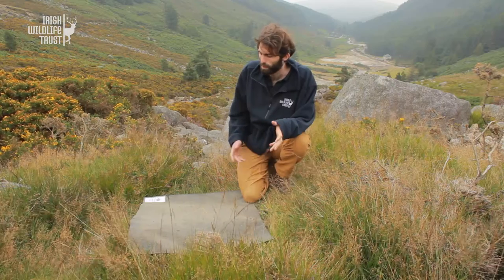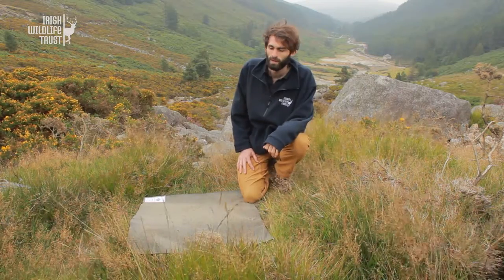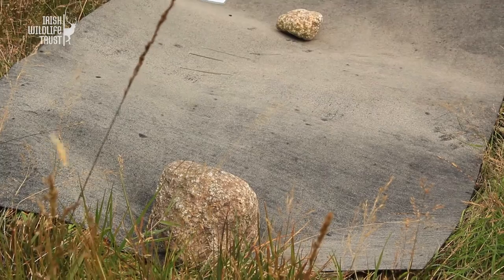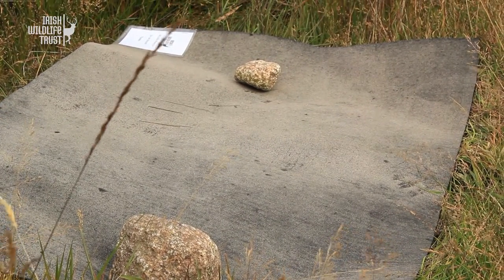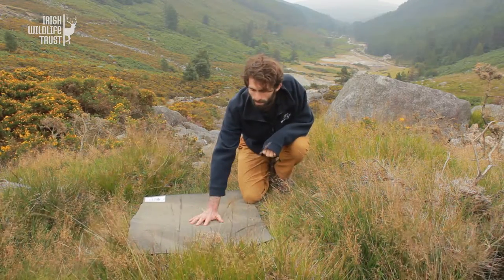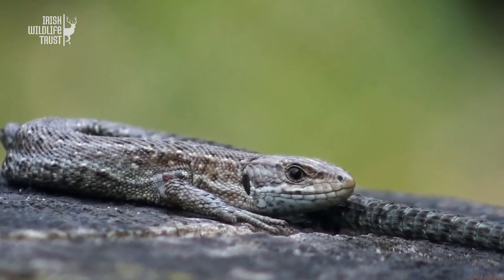When surveying lizards, we use mats. Reptile surveying mats greatly increase your chances of finding lizards. They're basically just a rectangle of material cut out of wood, corrugated iron, old carpet, or like this one, roofing felt. The flat, dark-coloured material heats up more quickly in the sun than the surrounding environment, and so creates a warm microclimate for the lizard.